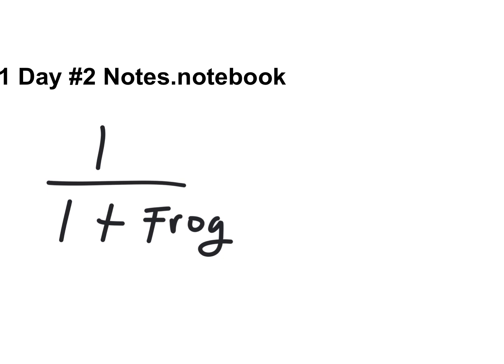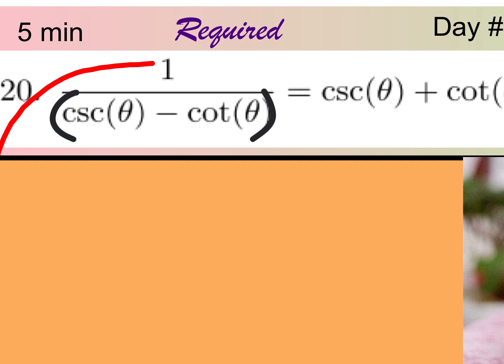One plus frog. What's the conjugate? One minus frog. Okay, it's just the same exact thing except you use minus. Don't overthink this. What is the conjugate to cosecant minus cotangent?